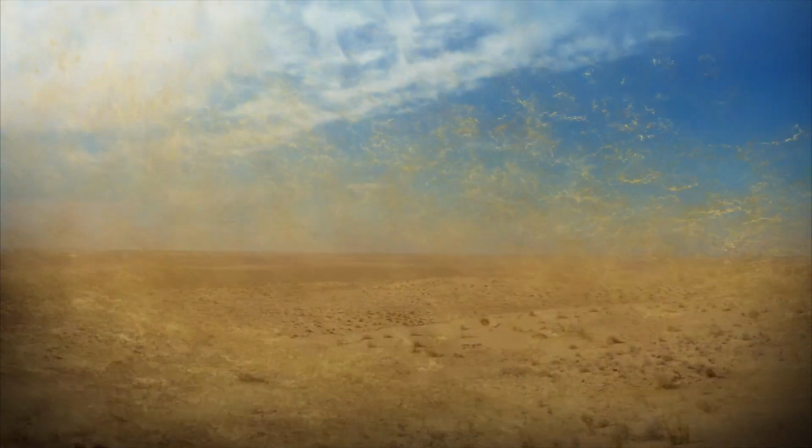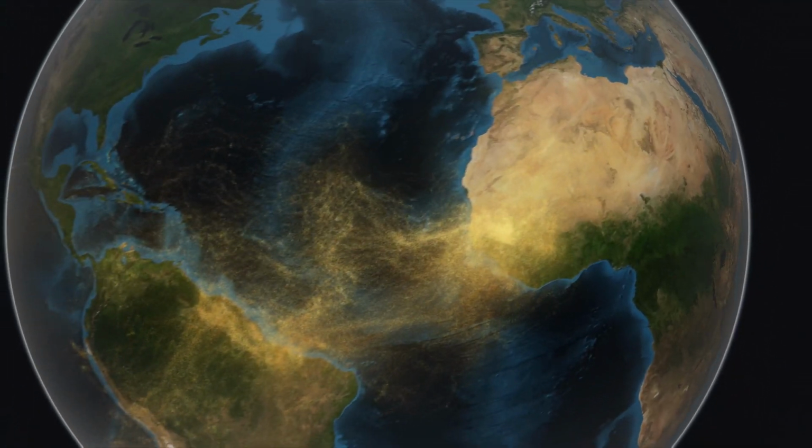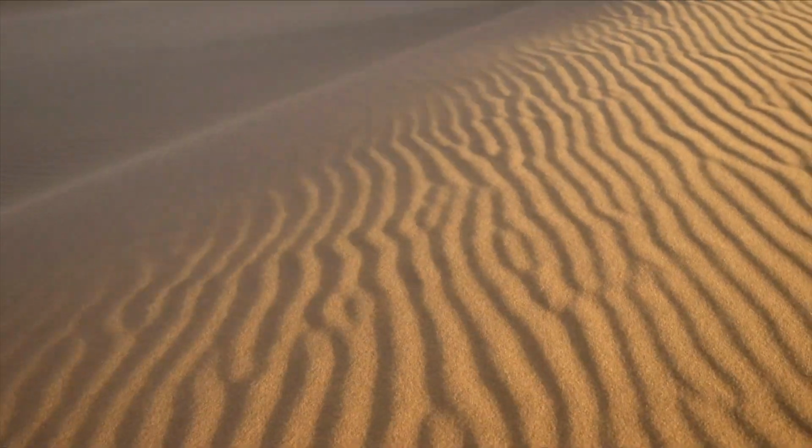Mineral dust can travel thousands of miles, where it interacts throughout the Earth system. In our case, we're going to study how that mineral dust heats or cools planet Earth. Currently, we aren't sure whether mineral dust heats the planet or cools the planet. We're looking at dust sources on the Earth's surface, so deserts, arid regions.